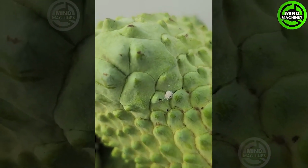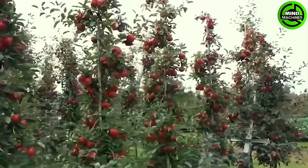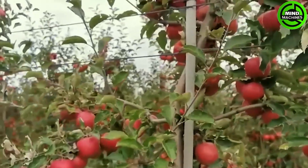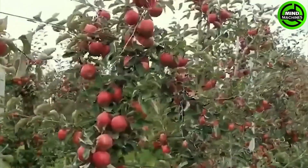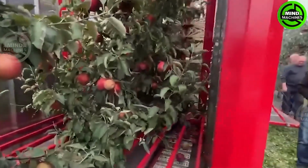This is a very famous fruit in Vietnam. Planting apple trees closer together than in traditional orchards allows farmers to harvest a greater number of fruits within the same land area and manage them more efficiently.